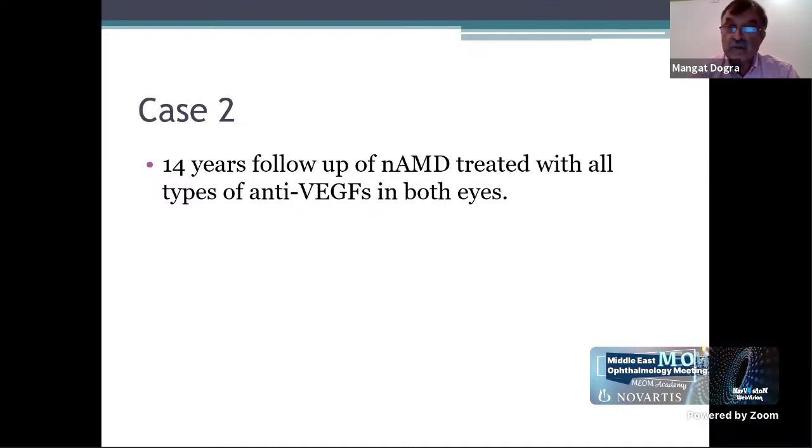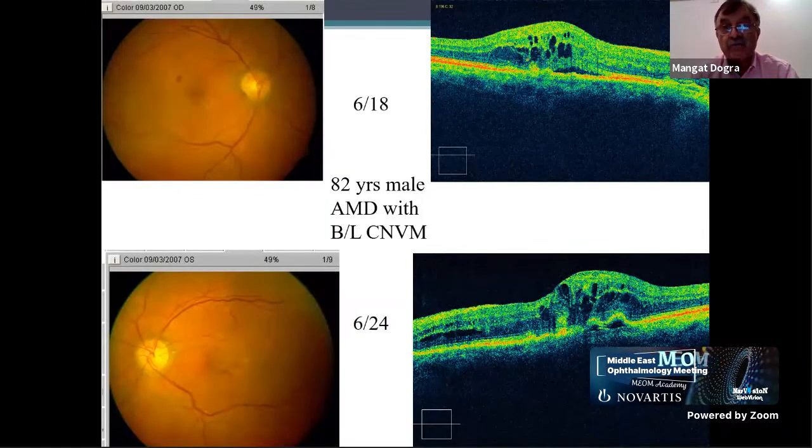I wanted to have a case which has a very long follow-up, and see what happens down the line in such a case. This is a 14 years follow-up of a neovascular AMD treated with all types of anti-VEGFs in both eyes. And I'll just show you the first picture.